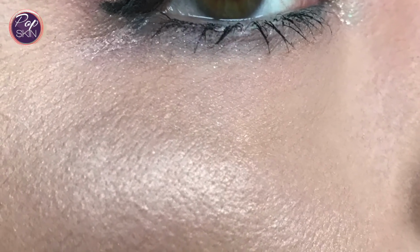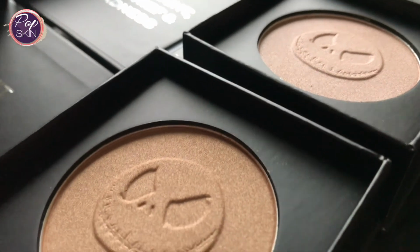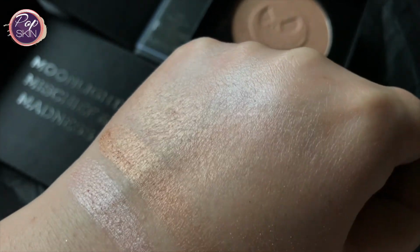That's how the highlighters look. In terms of my final thoughts, I really like these highlighters. I've got a feeling I'm going to reach out for them a lot. They're extremely wearable, they work best to provide a highlighter glow, but you can build them up to an extent, and they blend very easily and very well. They provide a beautiful finish.